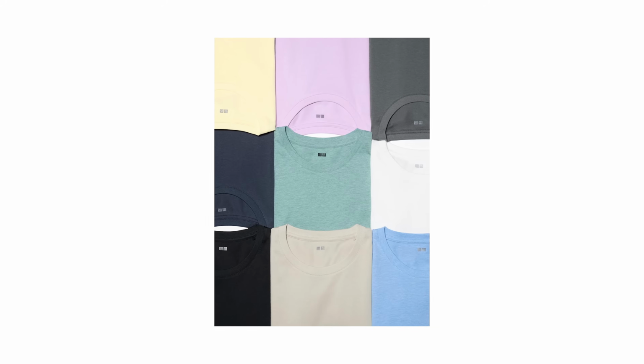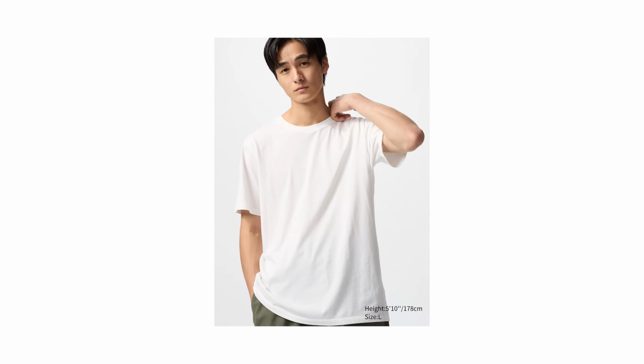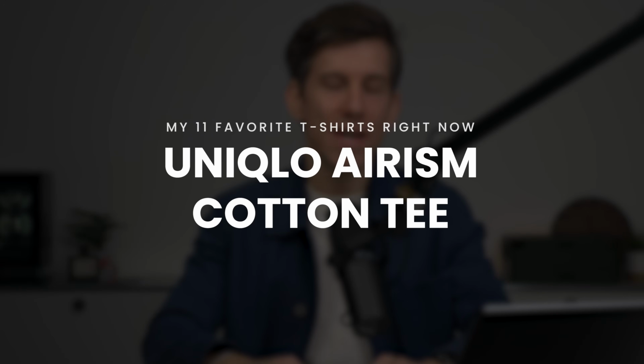These Pima cotton tees are available in a bunch of different colors, and I think if you compare them to the more expensive Pima tees on this list that are like $45 or $50 or even up to $80, these offer a lot of value. You know, they are made in Vietnam. That's why they're cheaper. But still, for a lot of people, I think these are the best bang for your buck t-shirts.